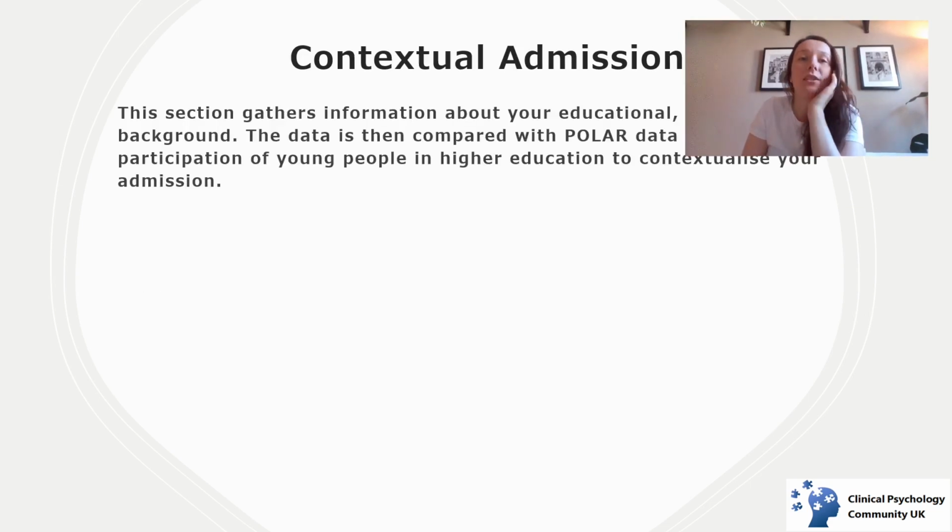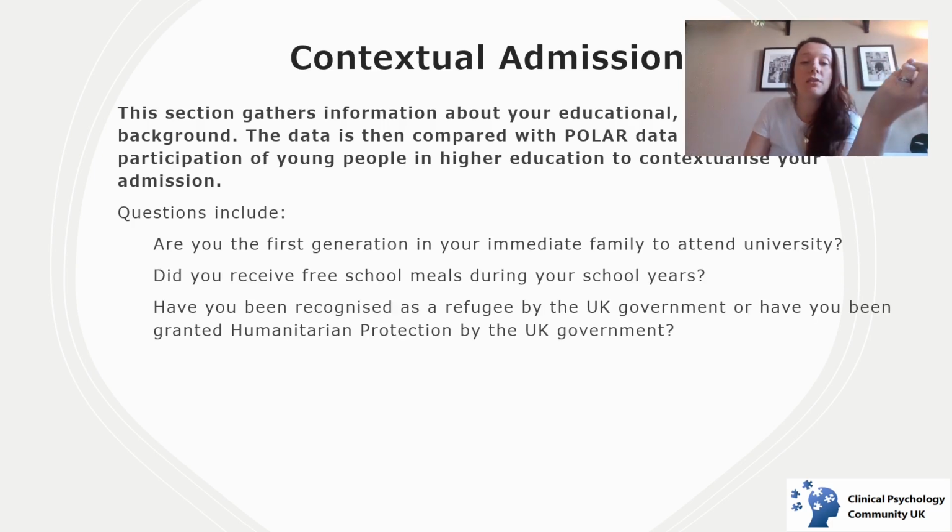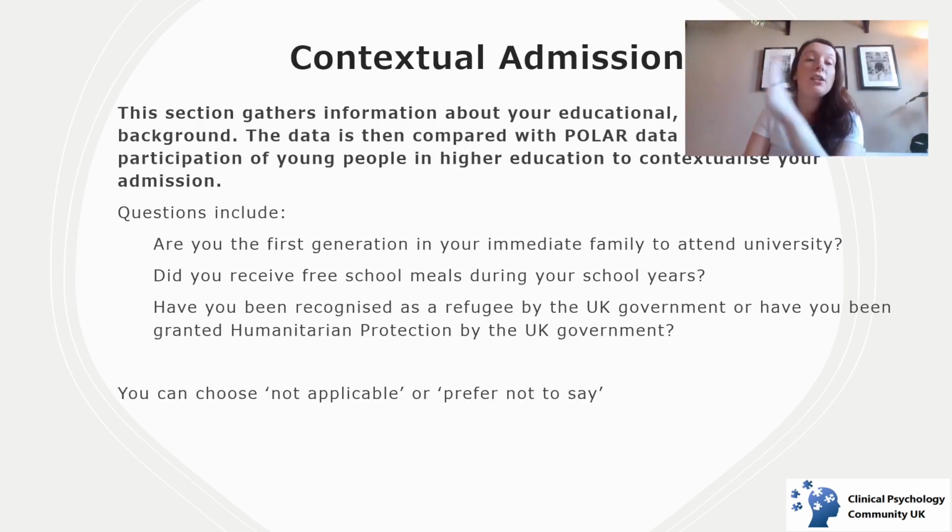Contextual admissions then. So this section gathers information about your educational, social and economic background. The data is then compared with polar data about the participation of young people in higher education to contextualise your admission. That is from the Clearinghouse website about contextual admissions. The questions include things like, are you the first generation in your immediate family to attend university? Did you receive free school meals? Have you been recognised as a refugee or have been granted humanitarian protection? You can choose not applicable or prefer not to say. That's completely okay.